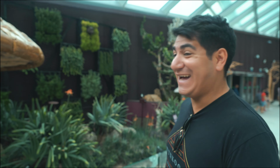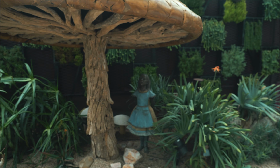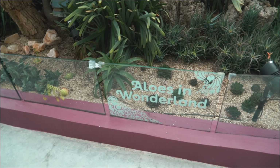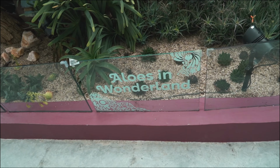We just found this Alice in Wonderland, so it's one of my favorite books. He's freaking out. It's not only Alice, we can see a couple of characters from there. I am laughing at the name of this exhibit. Whoever made that name, I want to be friends with them.